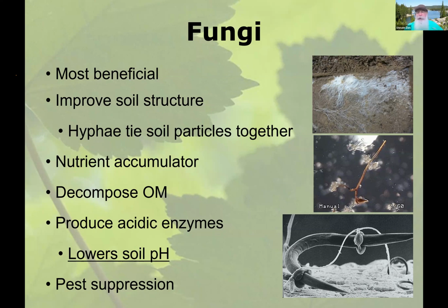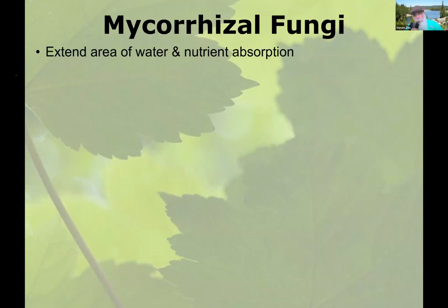And they also suppress pest problems, as you can see in the picture on the lower right that I just talked about a moment ago.